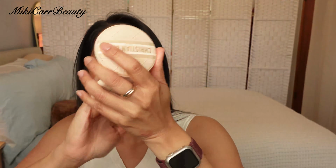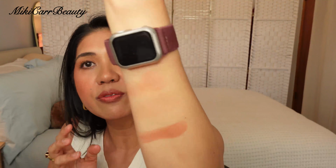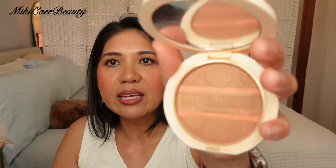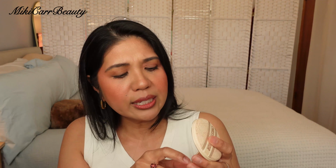It's definitely giving me the same kind of vibes, if you will, but this is definitely more pigmented. I would say if you have this already, you don't have to get the Hermes one. There's no way I can even get the blush anymore because it's literally this mini stripe. And so I actually just use this as a bronzer, and I don't even mess with it as a blush.